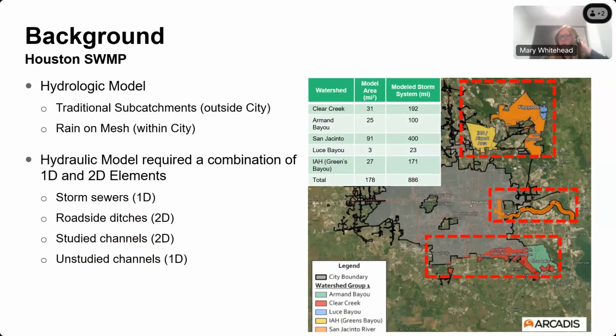So therefore, what they were looking to do was develop a citywide stormwater model. The stormwater model would be built within the Houston city limits, but it would also cover multiple watersheds, because the city of Houston is very large and covers a large number of watersheds. The watersheds we were involved in were these five: Clear Creek, Armand Bayou, San Jacinto, Luce Bayou, and a portion of Greens Bayou that dealt with the airport.